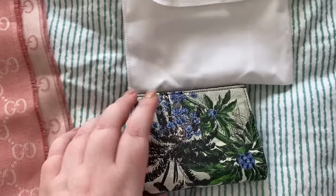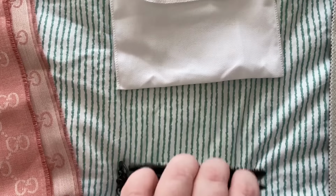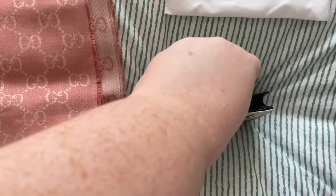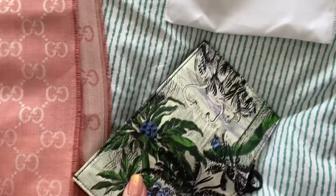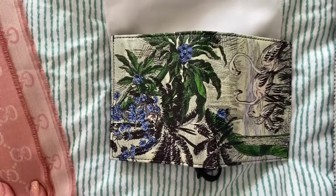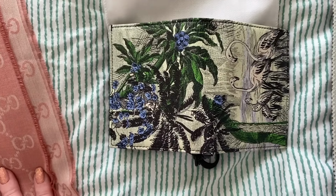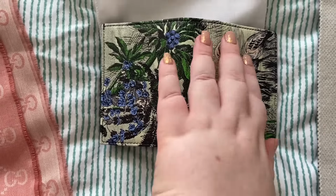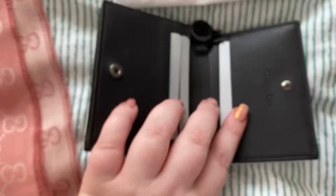But they had this gorgeous purse. And I just love this, trying to open stuff with one hand. Very good button. I just love this print. I think it's so classic and beautiful. I love the colours as well, the navy blue and the green. The flamingos. It's absolutely stunning.